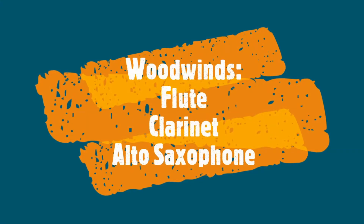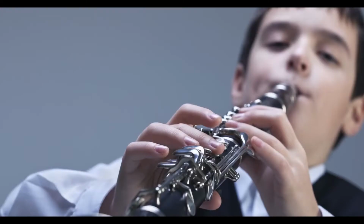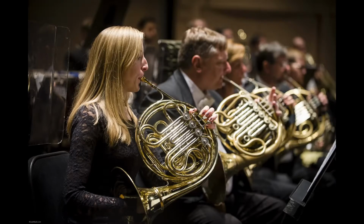From the woodwind family, we use flutes, clarinets, and saxophones. These instruments have a lot of different keys we use to change notes. The flute is a high-sounding instrument, while the clarinet and the alto saxophone play notes kind of in the middle of the range. From the brass family, we use horns, trumpets, trombones, euphoniums, and tubas.